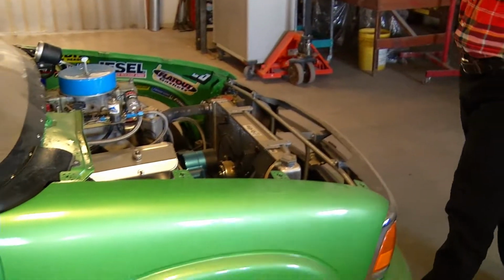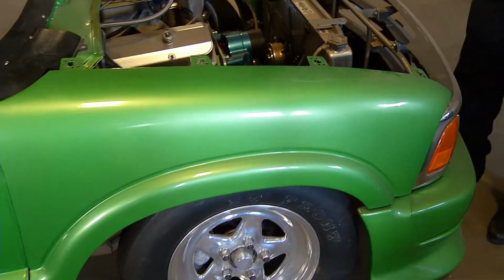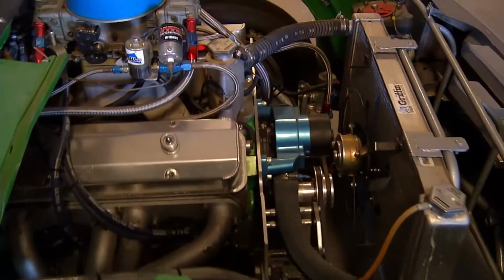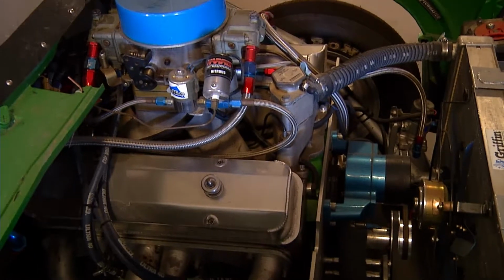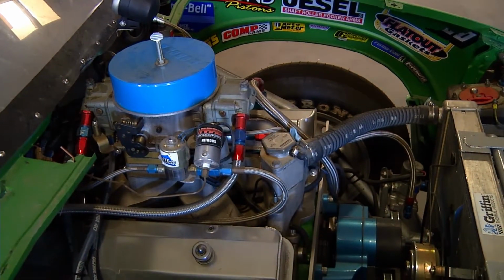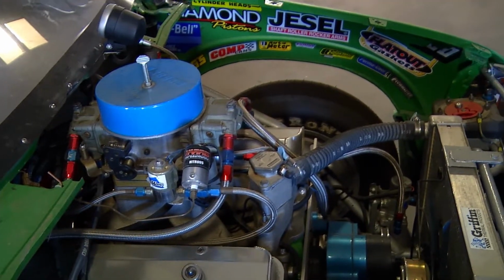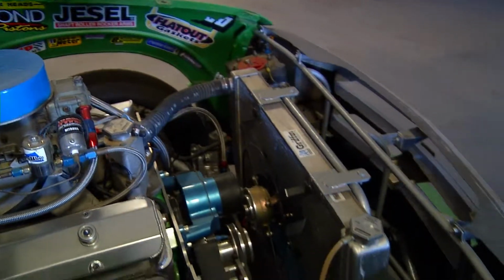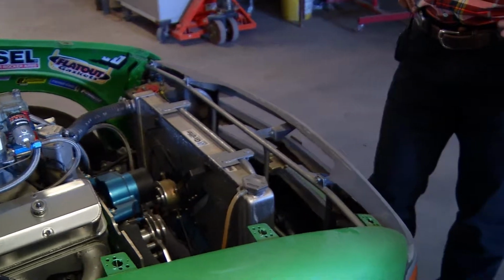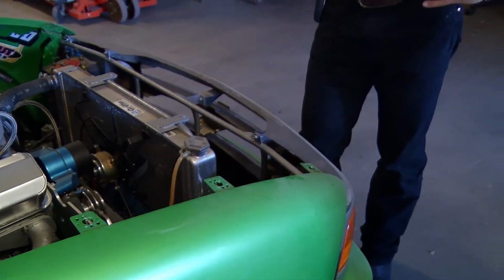So this is a small block? Small block, yeah. 434. A small block 434. And this runs what fuel? This runs a high octane fuel with nitrous. With nitrous. Okay. And when did you build this? I bought this in Oklahoma. You did? Yeah, we bought the chassis in Oklahoma.